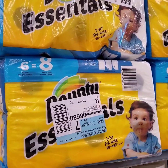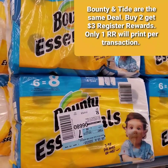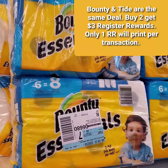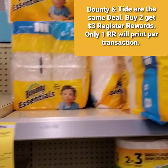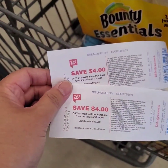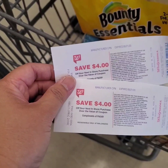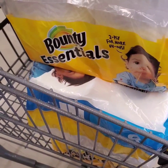This Bounty Essential is $4.99 each. If you purchase 2, you get 3 register rewards. Do not do this on the same transaction as the Tide liquid detergent. So I'll be using these two $4 register rewards for these Bounty paper towels on a separate transaction.